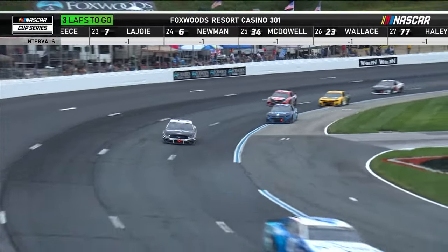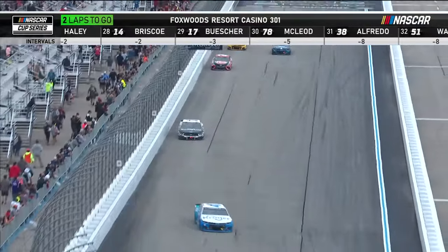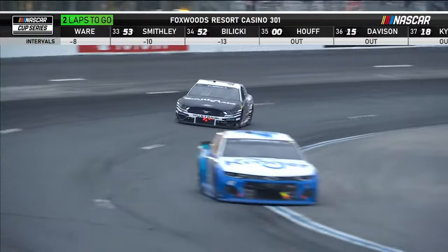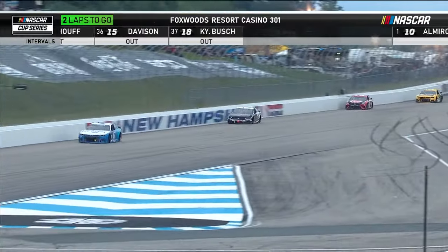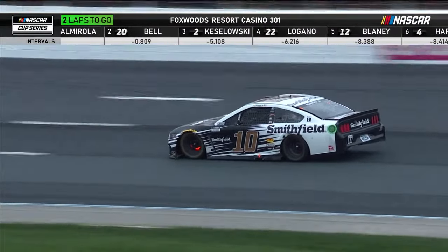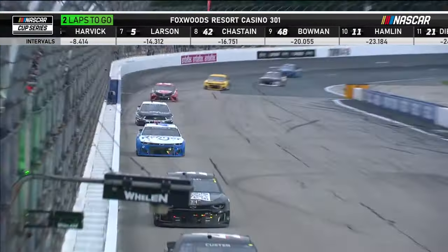The gap down to half a second. Clean air here, clean track for Eric Almirola. Sit out, Junior, the next guy in front of Almirola. Eric, at this point, just hit your marks. Think about nothing else. Don't even look in the mirror. The shot heard across the playoff leaderboard. Eric Almirola leads with under 2 laps to go. Gets that car turned off of turn 4.